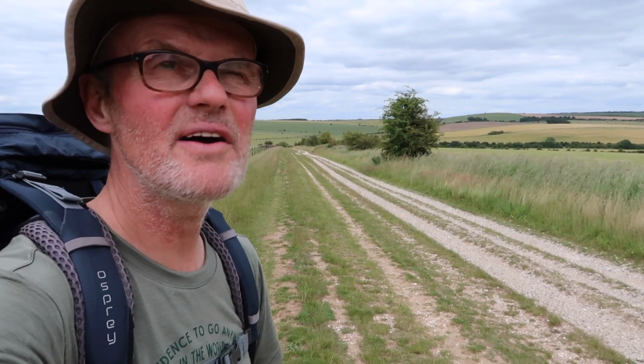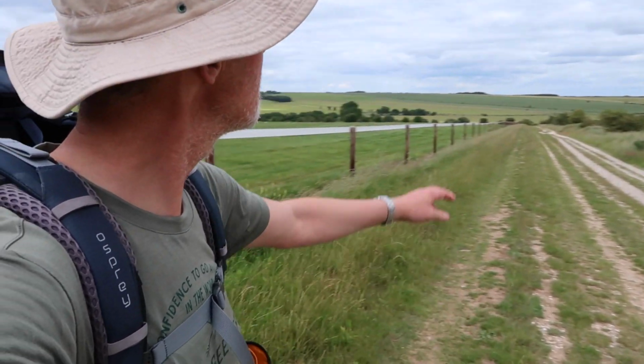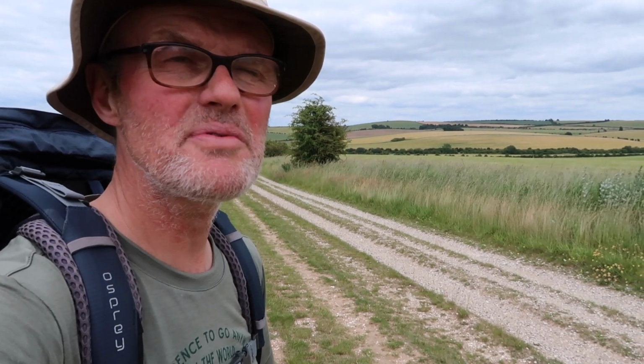My legs are aching. I've really got sore feet now. I reckon if I stop for a rest I'd probably not get going again, so I'm just going to try and hobble on and see if I can find somewhere up over the tops, away from this race coursing area, to find a wild camp, and then maybe try and get to Goring tomorrow during the morning. So that's the situation on day 3.